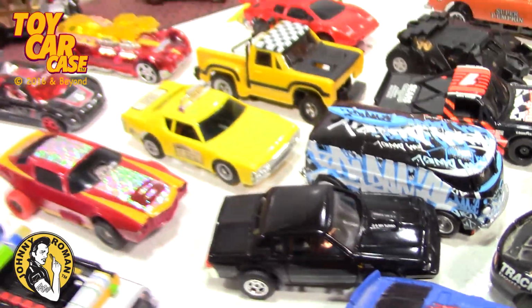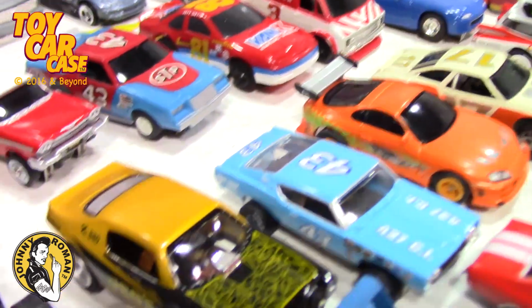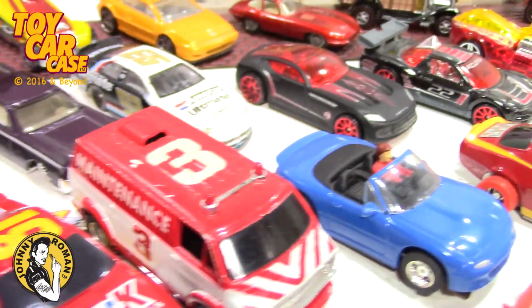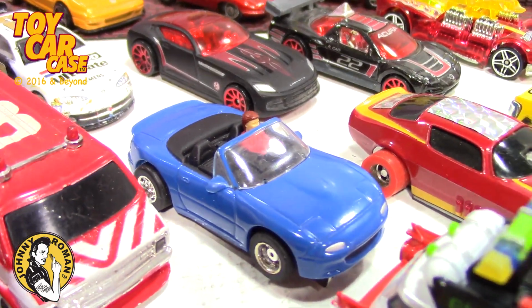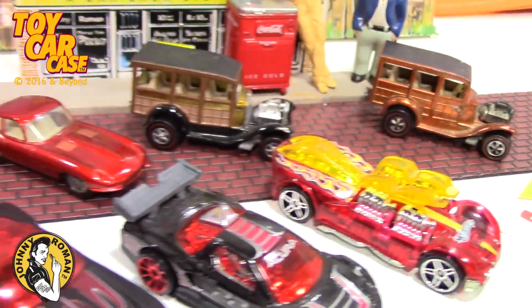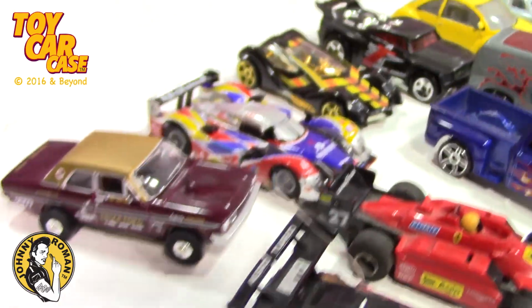That band. Oh, the Ecto 1 is totally cool. This Jakes is pretty cool. These Indy cars are really cool, Christine. Oh, the Miata, because we got a Miata in the garage, which is so much fun to drive around. Big Mama's driving it now. So that is so cool. And then you got your Hot Wheels in the back there.